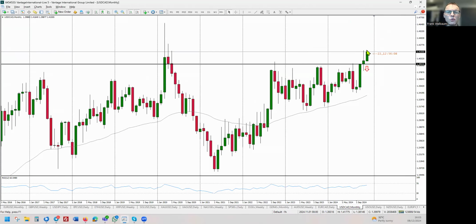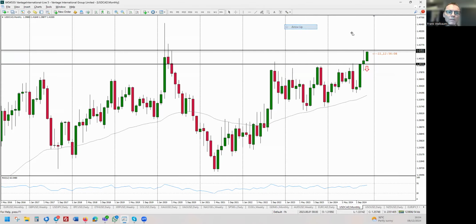We have this sort of doji negative candlestick on the monthly chart, which was November, but now the market looks like it's going to extend its high point here. So now we might be keen on swapping sides above the 142 area. Could be a good zone for a buy stop opportunity.